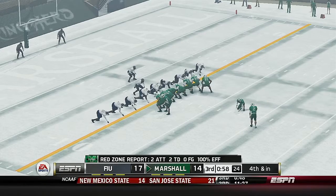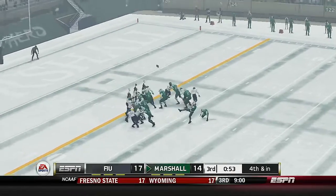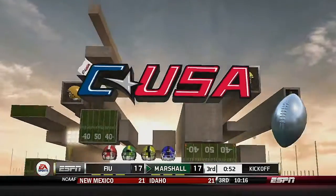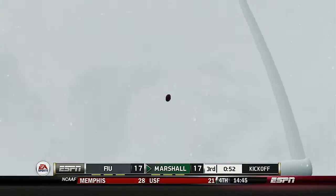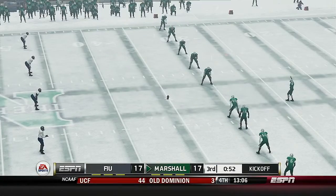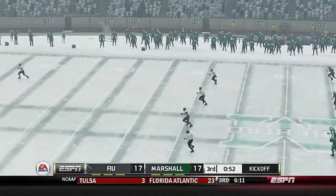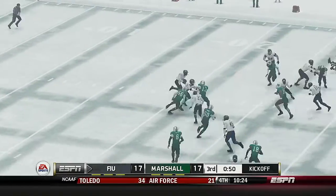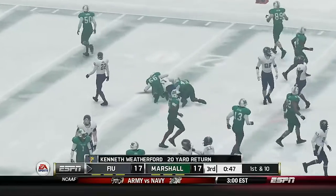They're going to go for the easy three here. Marshall is looking to tie things up. Kicks away, and he got it. And you got to think they're pretty happy with holding them to a field goal right there. Everyone's all lined up and ready for the kickoff. He's to the 20. He's taken down at the 22.